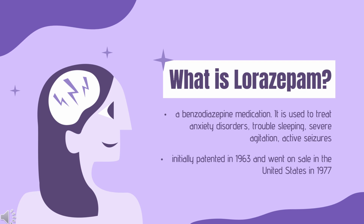What is lorazepam? Lorazepam, sold under the brand name Ativan among others, is a benzodiazepine medication. It is used to treat anxiety disorders, trouble sleeping, severe agitation, active seizures including status epilepticus, alcohol withdrawal, and chemotherapy-induced nausea and vomiting. Lorazepam was initially patented in 1963 and went on sale in the United States in 1977. It is on the World Health Organization's list of essential medicines.